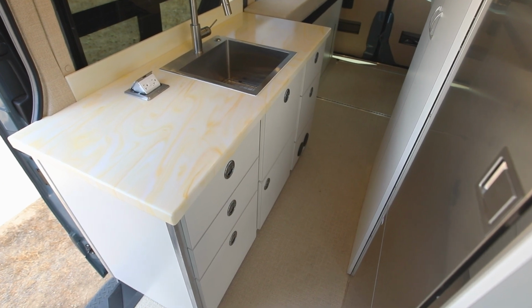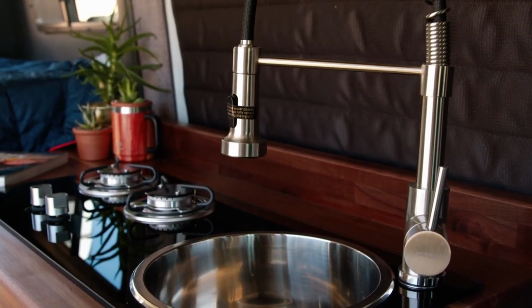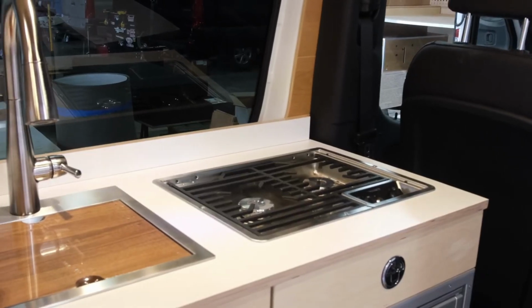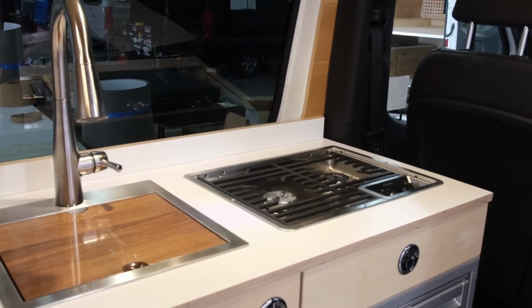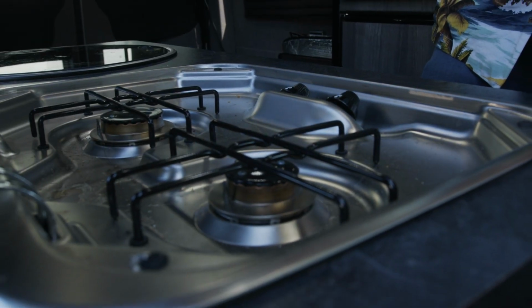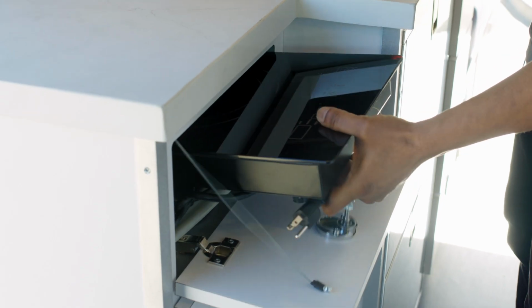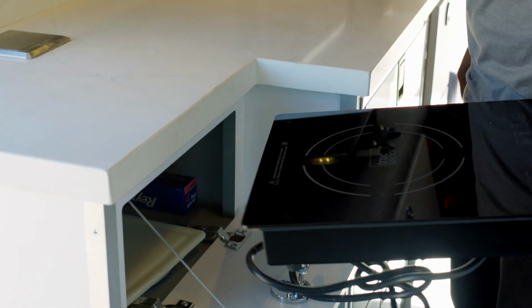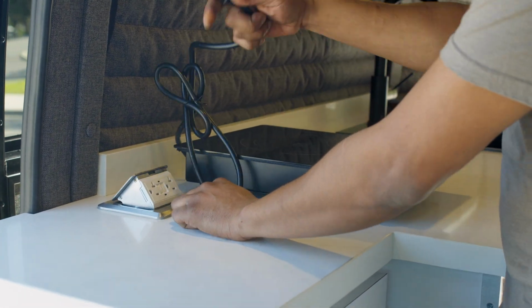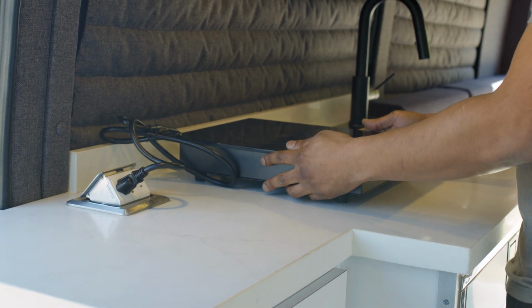Next up for our kitchen appliances is going to be your cooking appliances. There's different options for cooktops and also microwaves. And each of those uses is going to be dictated based off of you and your lifestyle and how you cook and prep food. The popular options for cooktops are a propane built-in cooktop, an induction built-in cooktop, or a portable induction cooktop. The most popular option in our current builds is a portable induction cooktop that can be moved from inside the van to outside the van when you need it.